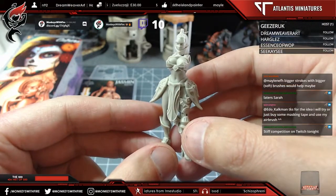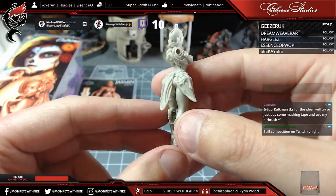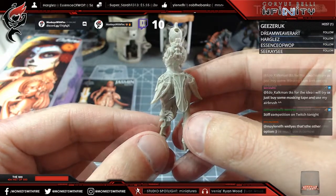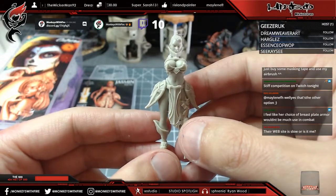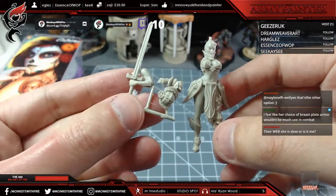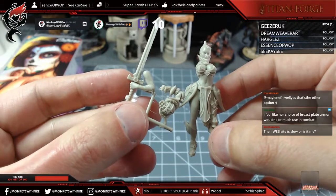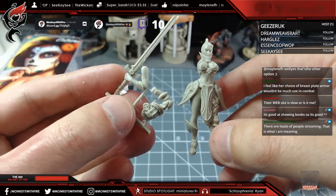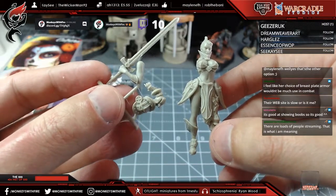Looking at all the armor plating reminds me of a character from a Korean game called Lineage. Yes, exactly, the breastplate armor, not that good. Again, just really lovely detail. Very crisp. There's a little bit of flashing on the cast here, but that's easily cleaned up.